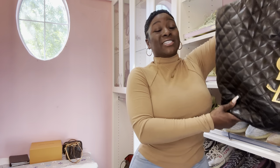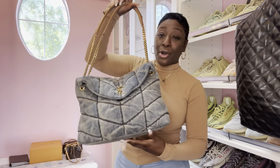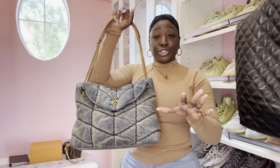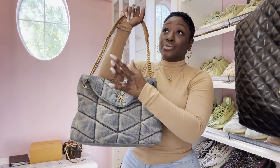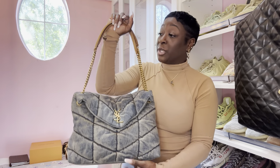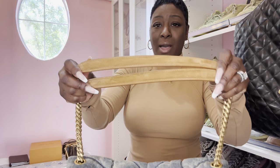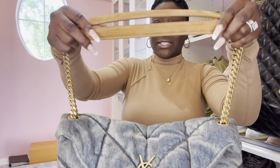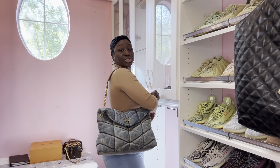Okay, so let's move on to number two. This handbag slowly but surely just brought its way on up in my top faves. And it is the vintage YSL denim puffer in size medium. I told you guys in a recent video, it comes in a small and it also comes in a medium. I am so blessed and so happy to have the medium size. I think this size is just perfect for me. I love the suede handle. And as you guys can see, it goes with my outfit perfect. I love this vintage look, this denim. Very beautiful. Great job, YSL. I love this so much.